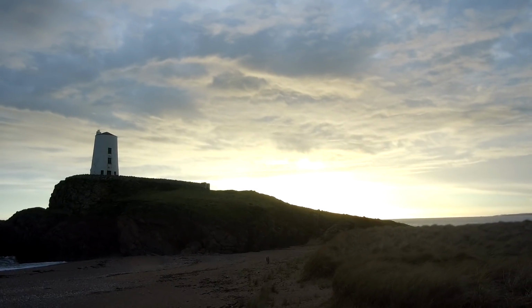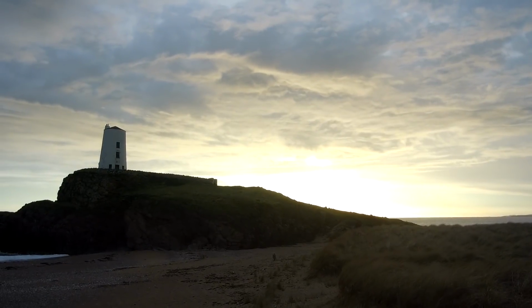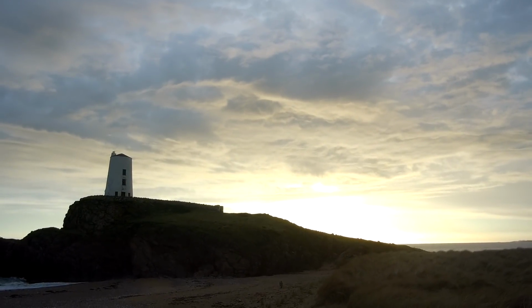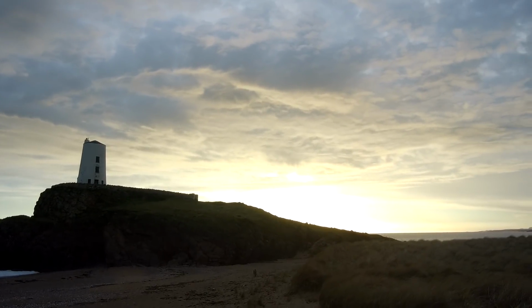Probably still another 20 or 30 minutes before the sun really gets down below that, but you know, fingers crossed, if we get some colour in that. The textures are stunning, but it's just the colour we're waiting on now.